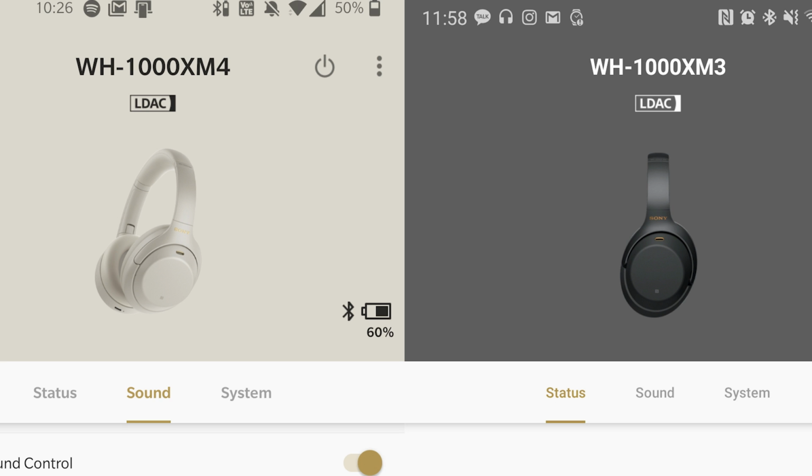Today we're doing a blind test comparison of the Sony WH-1000XM4s, which are Sony's brand new noise canceling wireless headphones, and comparing it to its predecessor, the WH-1000XM3s. To keep things as scientific as possible, we've kept everything the same. These are both brand new headphones, so there's no burn-in, the ear pads haven't contorted to anyone's ears, and we're using the same LDAC codec on both of the audio producing devices.